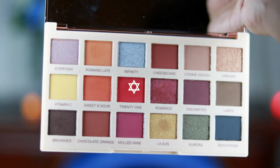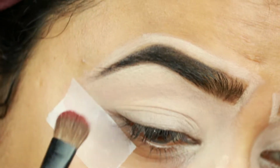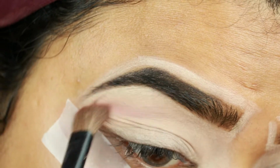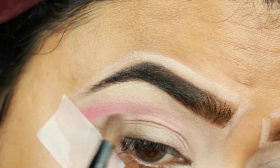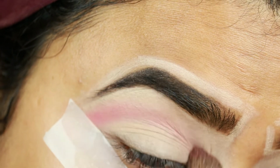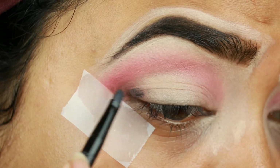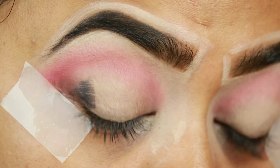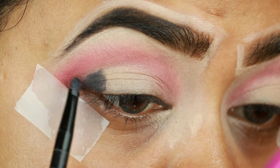For my eyes, first I'm taking this shade called 21 from my Makeup Revolution Soph Extra Spice palette, and I'm just applying it as my transition color. This is a beautiful pink shade, and I'm slowly building up the pigmentation because I do not want any kind of patchiness. Now taking my Maybelline gel eyeliner, I am just applying it on my outer V area. You can use any gel eyeliner or kajal pencil that you have in your collection.